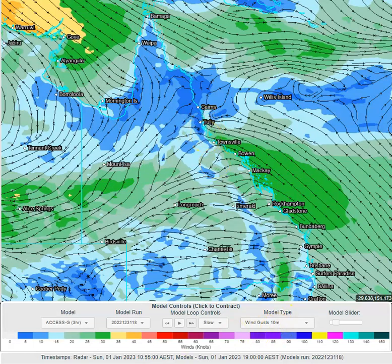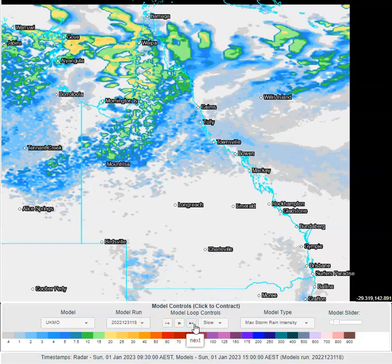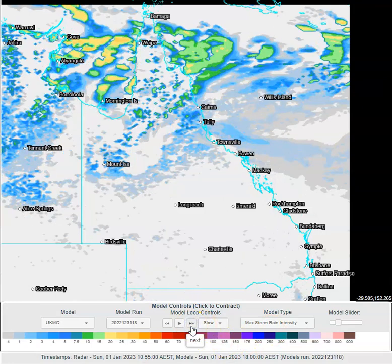Speaking of shower activity, let's have a look at it. Right, so you can see that area of enhanced shower activity in the Townsville district extending up through parts of northeast Queensland. Our heaviest falls, of course, are expected to be in the Cape region and also the Gulf country, and potentially some nice little sharp thunderstorm activity developing across the northwestern parts of the state as well. We're going to see some isolated convective activity in the southwestern areas of the state. We can also see some very isolated shower activity around the southeast, central east hinterland regions. Very isolated, not too interested in any of that.